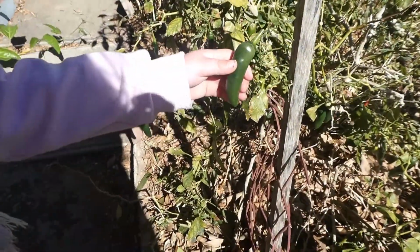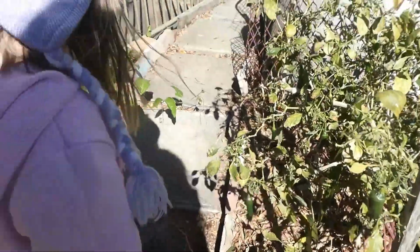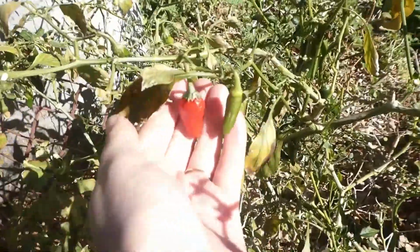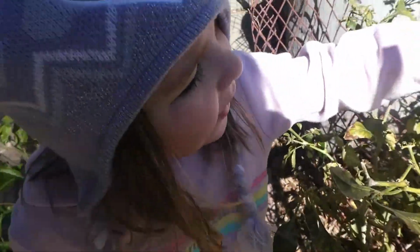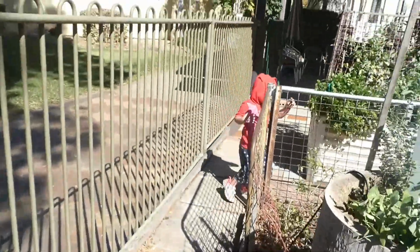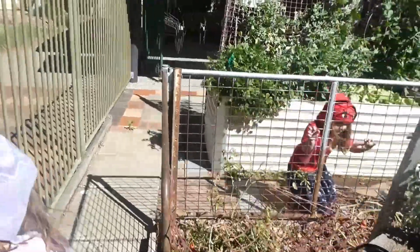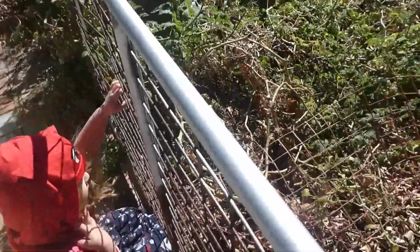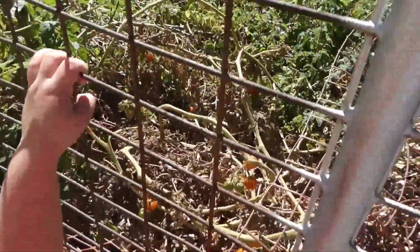That's a little chili. Chili. This way. Look, there's a red one here, Rose. This way, guys. It's a little red chili. Mommy, yeah. There's more tomatoes. Look. And more chili.